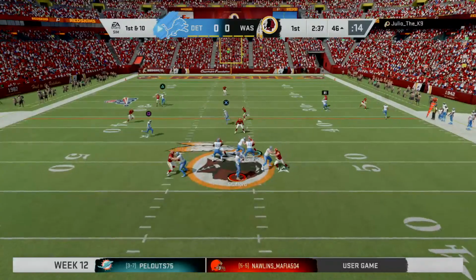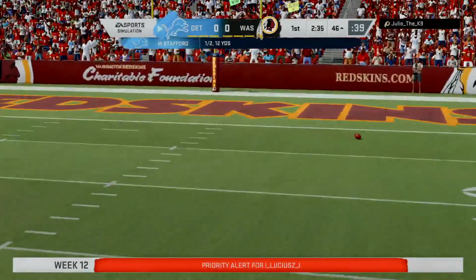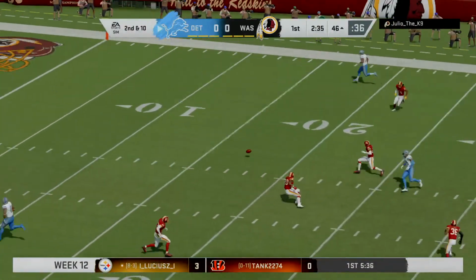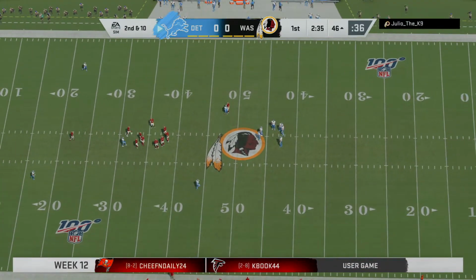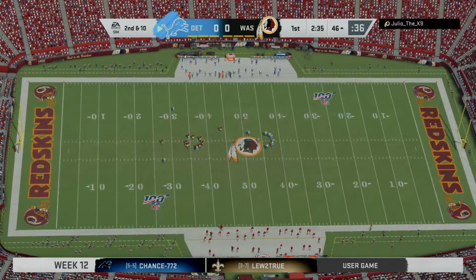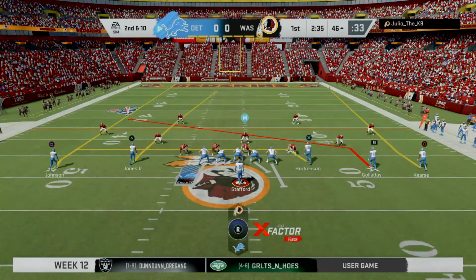From the gun, here's Stafford. And that is incomplete. Took a shot there on first down, but he couldn't reel it in. Oh, boy, partner, did that just happen? I've got my hand over my eyes right now because, like him, it's going to haunt my dreams, too. He was wide open. How did he overthrow him there? Defensively, just very lucky. You know that they got away with one there.